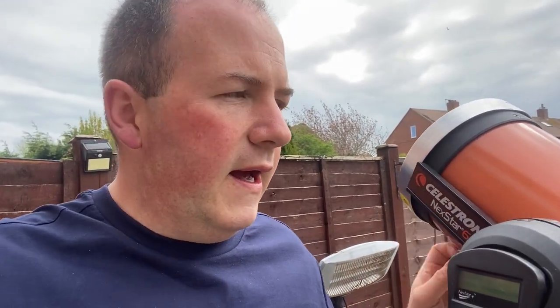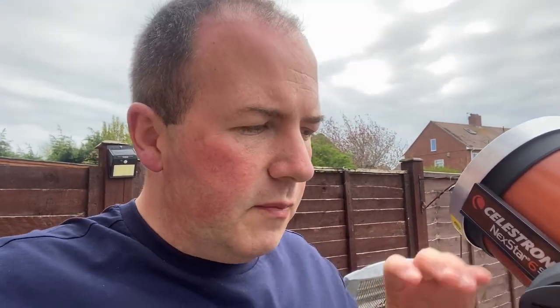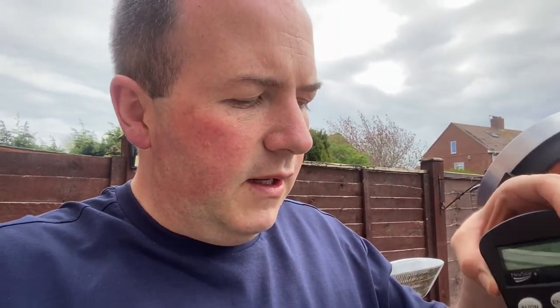Now, here I've got the Celestron 6-inch telescope, which I bought a number of years ago. It's probably the best telescope that I've ever had. It's an automated scope, so you put in your date, your time, and using different settings you can calculate your own location on the planet, or it can do it for you. And what I'll be doing in just a few moments is aligning the telescope to the sun.